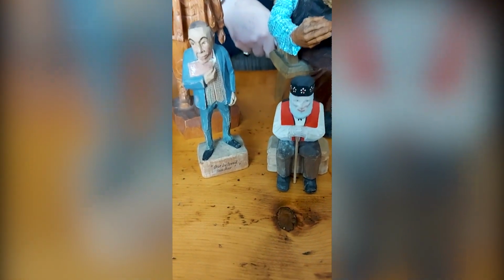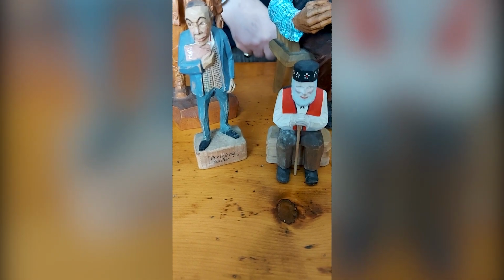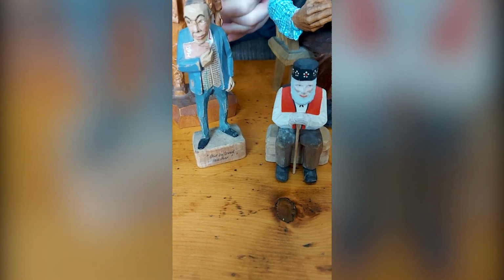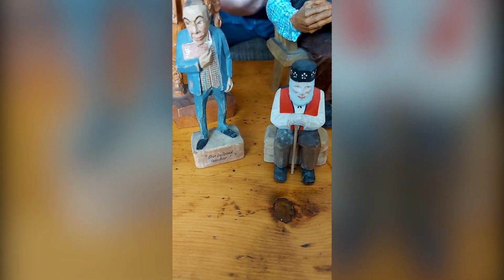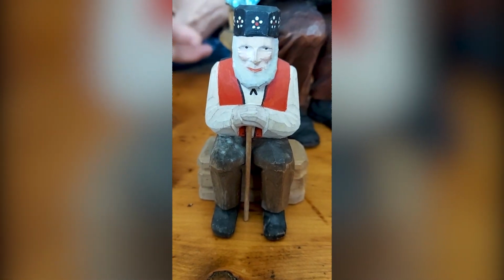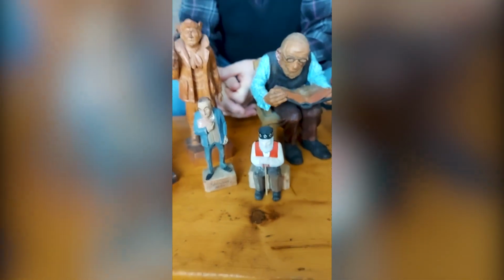Now in front we've got two little characters. You'll notice they're all a little different size. These ones are again by a Canadian carver, and show a smaller feature, but still pretty well done and interesting in that they are particular characters. This one is obviously a teacher, and the other little guy, I'm not sure what he is, but I suggest he's maybe some sort of religious figure. Again, well done. They would fetch maybe somewhere in the area of $100 to $150 each, and again, done probably in the 30s or 40s.